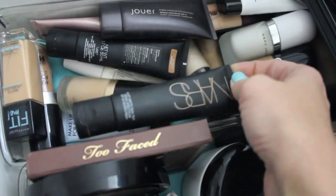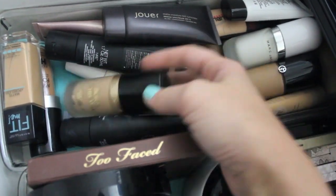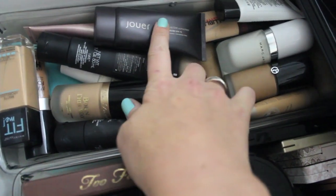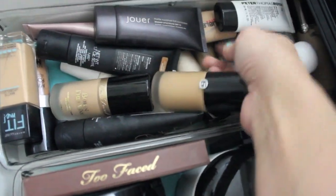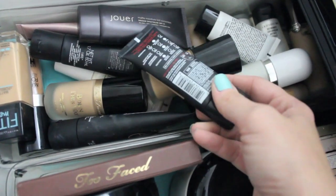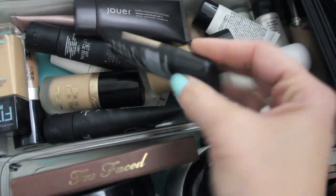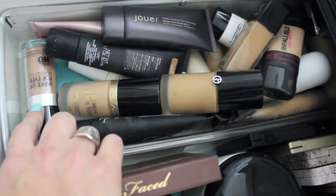So I have the NARS Velvet Matte Skin Tint. Of course, my Too Faced Born This Way. Jouer Matte Moisture Tint. Armani Luminous Silk. Oh my god, another L'Oreal Infallible. What shade is this? 106. I'm going to hang on to this one. Maybelline Fit Me Matte and Poreless, which I love. More Makeup Forever Ultra HD.